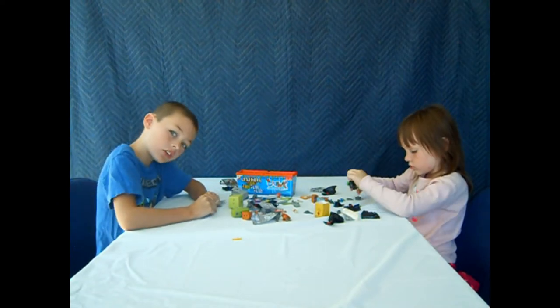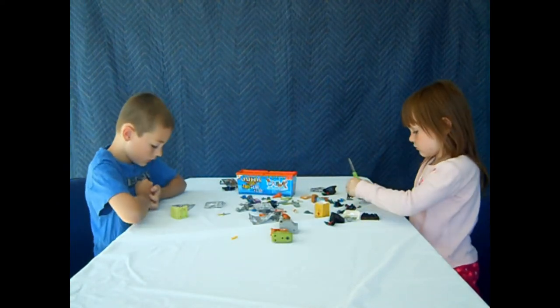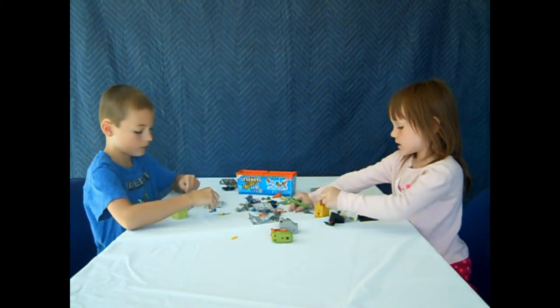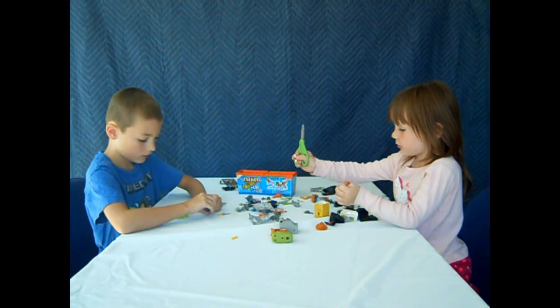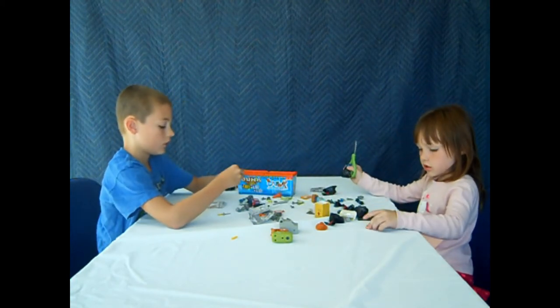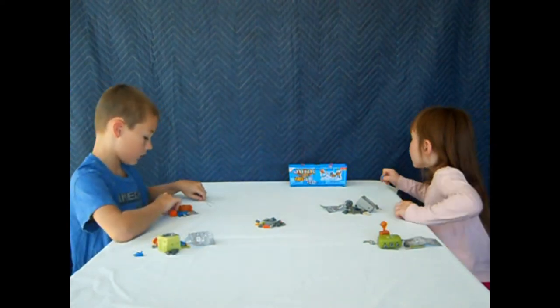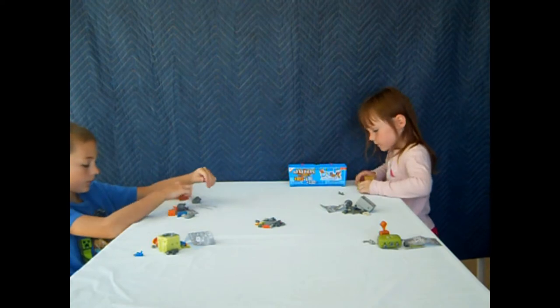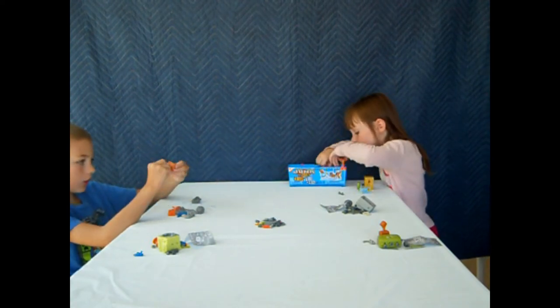Let's start sorting out some pieces. A bouquet of flowers. A bouquet, a hat, a map. A map right here. What is this? Don't touch mine, and we'll start building. No! We still have to do my base. Guess we'll start with you.